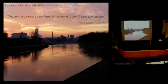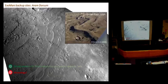So we put in a request to the powers that be to name this thing officially Irwell Vallis, after the River Irwell, because, as we know from this quote, the modern world as we know it was born in southeast Lancashire. And I thought it was apt that ExoMars would find life on Mars, but actually our request was turned down. Not because of the name, but because of the way that things are named on Mars. It was actually called Aaron Dawson. So this feature got named because of our proposal, which is nice, but it would have been better for Irwell Vallis.